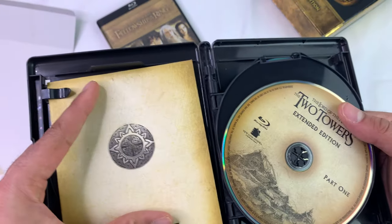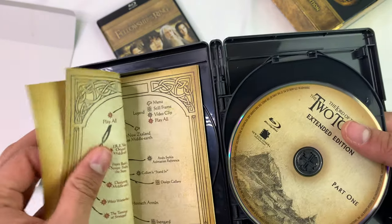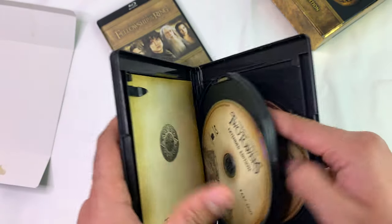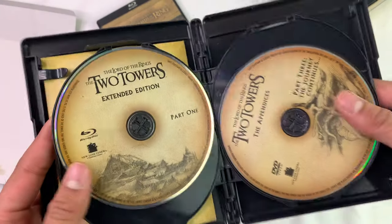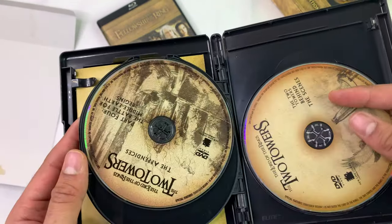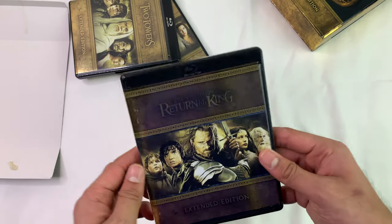Yeah, the book. Even the pages, they're not just typical books. It feels aged on these, so it's pretty cool. All right? How many discs is this? So, part 1, part 2, DVD, DVD, DVD. Cool, that's the Two Towers.